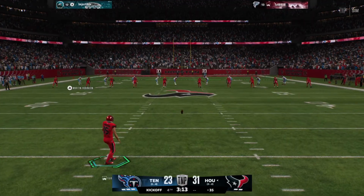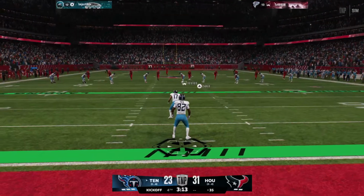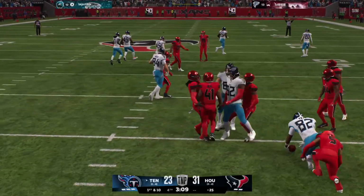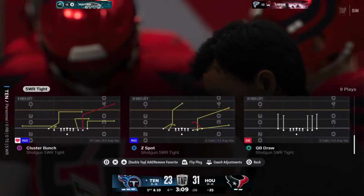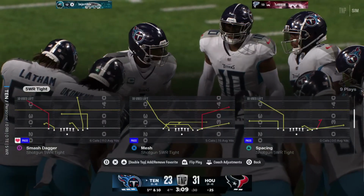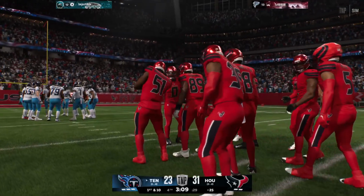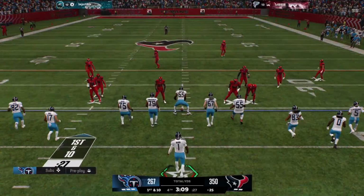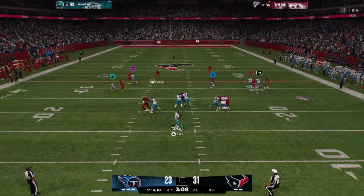So the starting field position was terrific following the surprising turnover on downs, but the end result, only 3 points. Simply stated, I think you have to look at that as a missed opportunity. And he'll be stopped up at the 25. Tennessee offense about set and ready to go. And remember, despite giving up the field goal, this is still a one-score game.